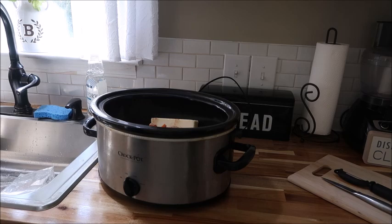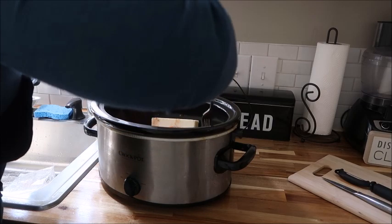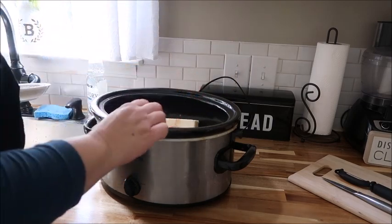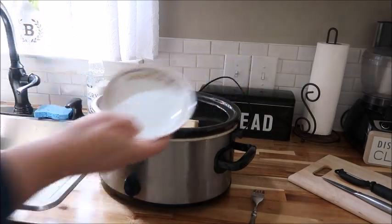Before I mix that any further, or do anything with that, I do have my carrots kind of in one lump and I want to spread those out. All right, now we're gonna add our Cajun mix there. There we go.